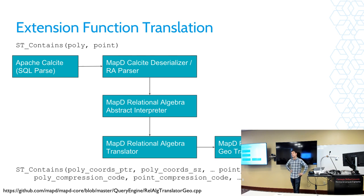Okay, so our parser is Apache Calcite, and we actually use it as both a parser and an optimizer. So we send the query into Calcite for basically all of our queries. I think it's DDL that doesn't go through Calcite right now, but all of our other queries go through Calcite, and we get back an RA tree.